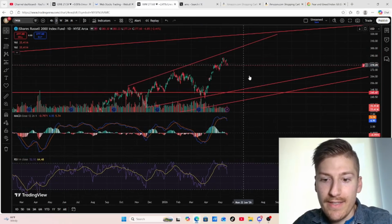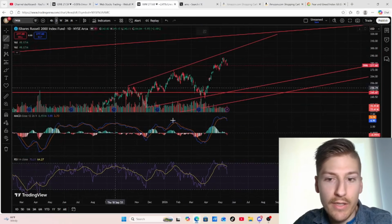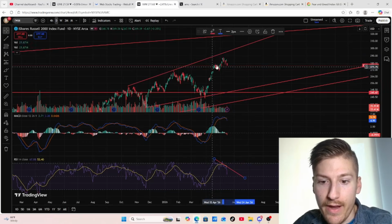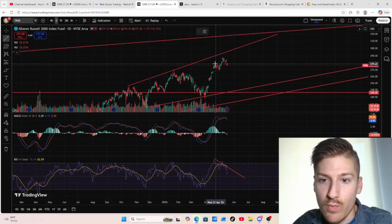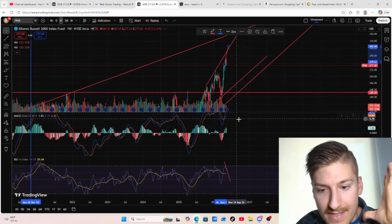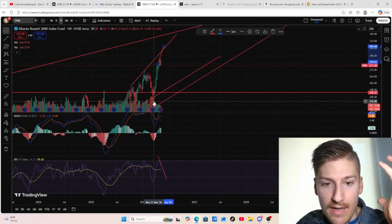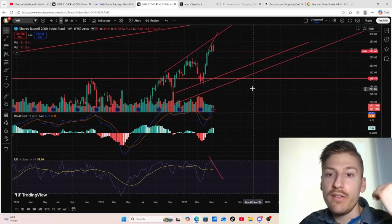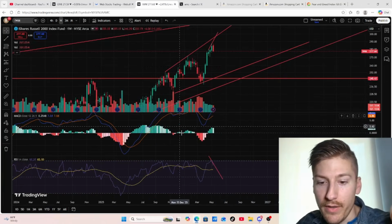So IWM had the exact same thing as GameStop, right? You look at the trend of bearish divergence, lower highs and higher highs. We called this as well, saying that this worries me, especially off of the insane amounts of low volume, right? I don't even mean it in a good way. The volume was beyond low here.